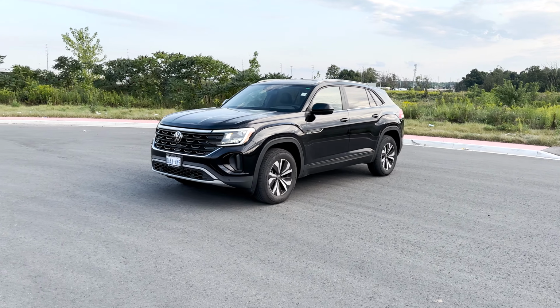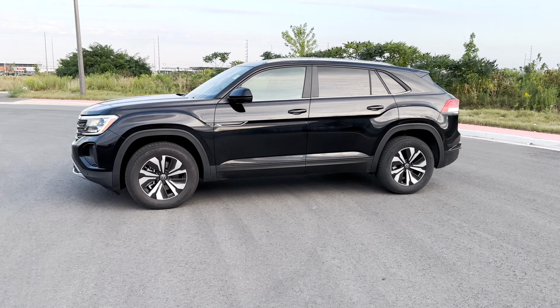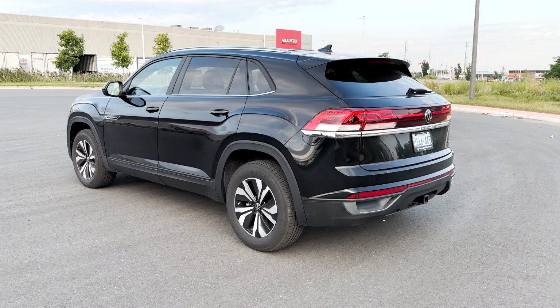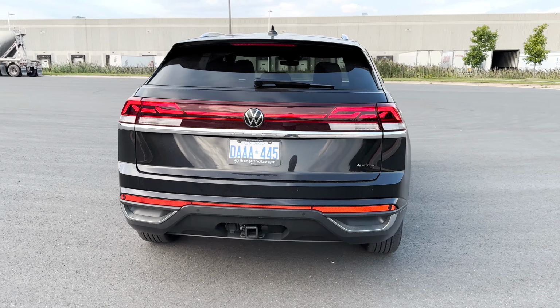Here is the refreshed 2024 Volkswagen Atlas Cross Sport Comfortline. In this video, I'll be going over what trims are available with the Atlas Cross Sport, what safety features you get with this Comfortline trim, the exterior, the interior, the infotainment system, and the pricing.